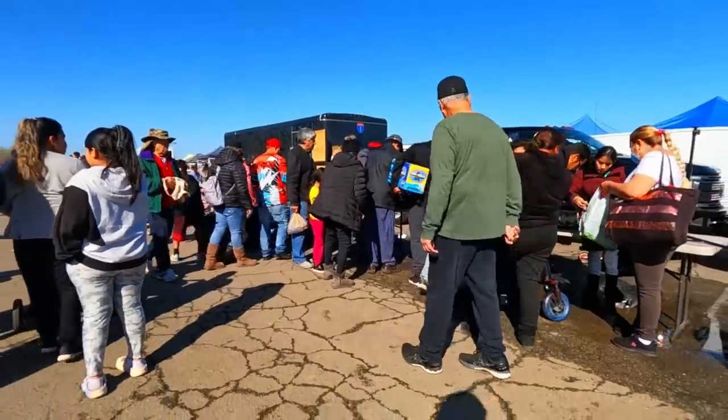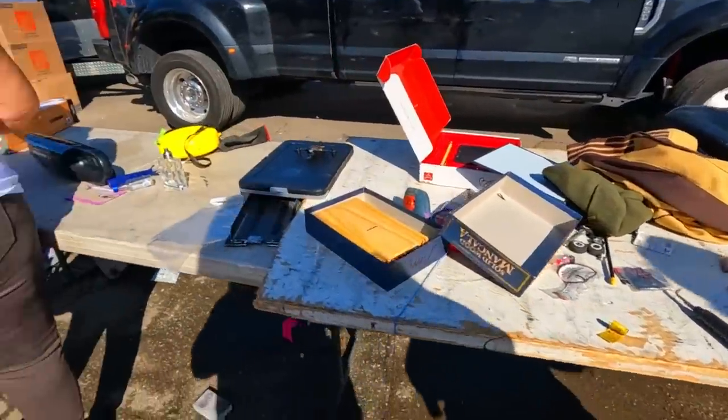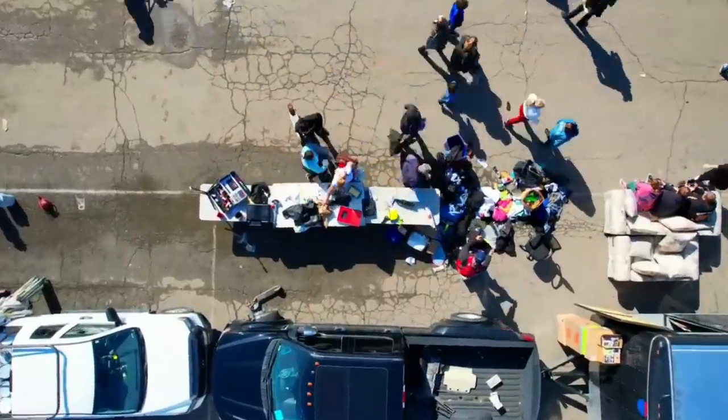We ended up making about $432 overall. It was definitely fun and nostalgic to come back to the Stockton flea market.